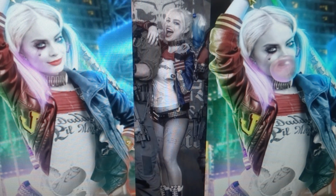I like the fact that her shirt's all ripped up. I think that's really neat. And you can see there is a Joker tattoo on her stomach. It does seem to be a very comic book Joker tattoo, which I think is cool. There's also something written down here. You can't really see what it is though.